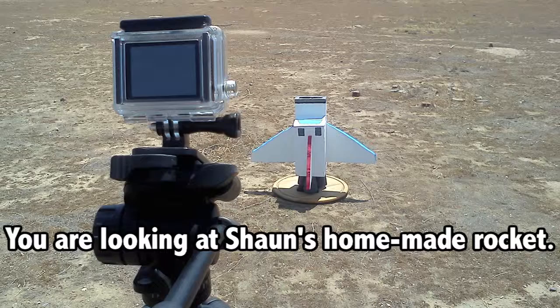Yes, it is correct when we say an apostrophe indicates possession. It also has another job, but we'll get to that later. Let's look at an example. You are looking at Shaun's homemade rocket. In this sentence, the apostrophe is used to indicate that the homemade rocket belongs to Shaun.